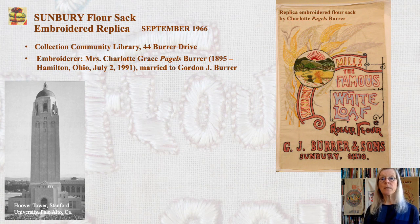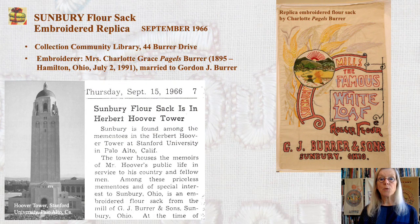Charlotte became acquainted with the collection of decorated flour sacks from World War I on a visit to the Hoover Tower at Stanford University in Palo Alto, California. This was probably in the year 1966. The Hoover Institution archives keep the archives of the Commission for Relief in Belgium and usually exhibit some of the hundreds of flour sacks in their collection.